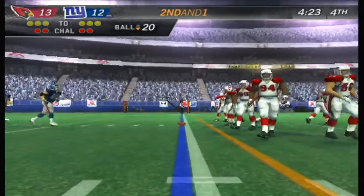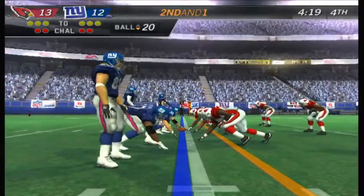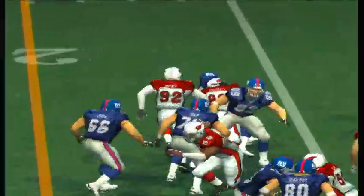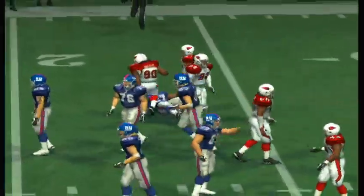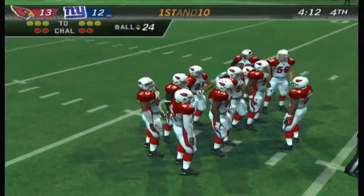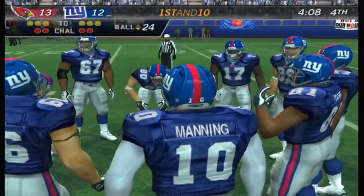Second and about 1. Ball on the 20-yard line. Only one man in the backfield. They give it to the halfback. Lockett comes up to make the play at the 24. That was a good job by the back who just saw the hole, and boom, he hit it right in there for a few yards, and he got the chain gang moving.